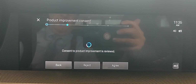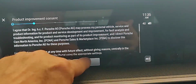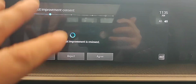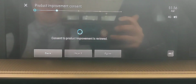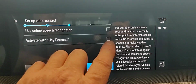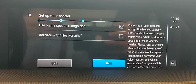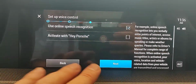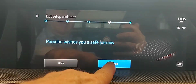Now here it's asking for consent for product improvement. Do agree. You can always backtrack these, and you can read into them more and hit agree there. And then in your Porsche app, your privacy settings, you can negate those in certain areas, but they're not going to bother you with emails or anything of that nature. So we do want the online speech recognition. So when you pair your phone, it's actually going to use, if somebody has an accent or they have a thick or a high voice, the vehicle's microphone systems are going to recognize you more readily because we did that feature.